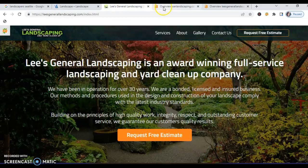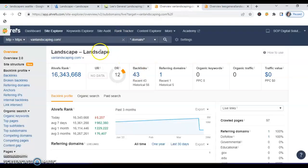Now, what I also went ahead and did was pull up my web crawler program to give us more factual data about what's going on with each site. So let me explain to you. Here's your site to begin with. The two most important factors are your UR and your DR. Your UR is your trust rating, your DR is your power rating.